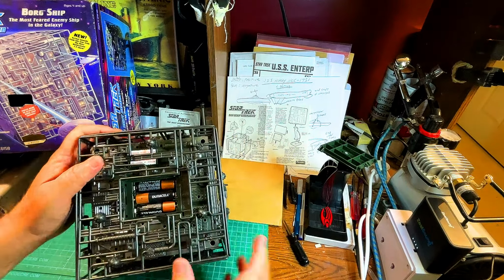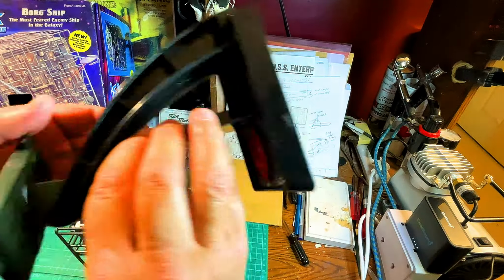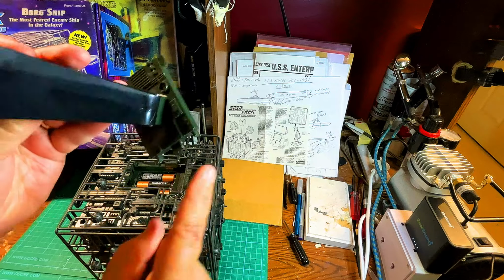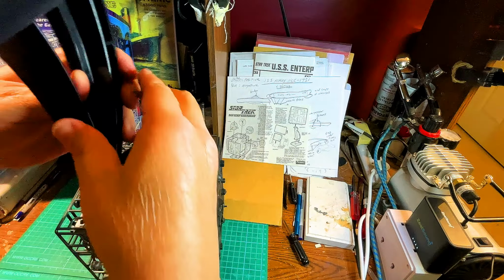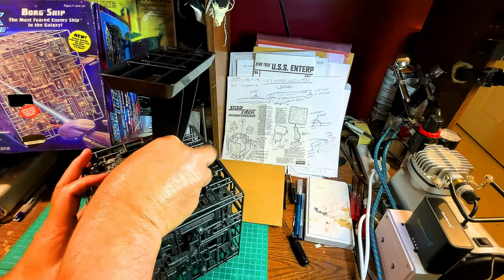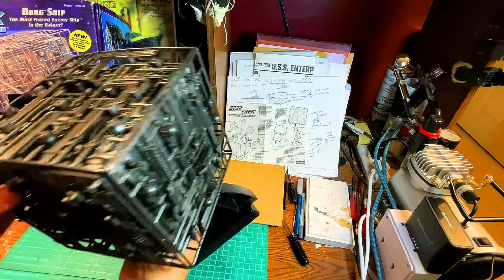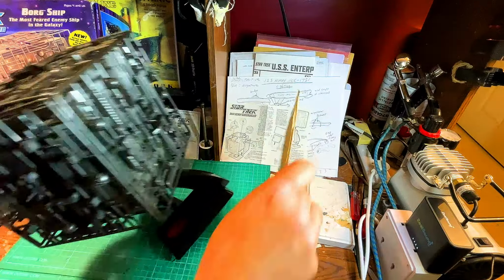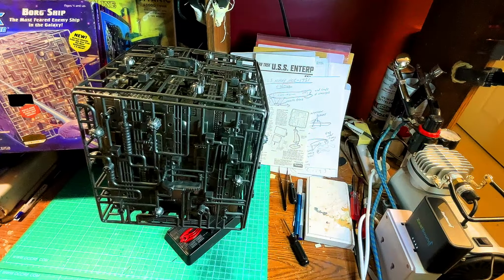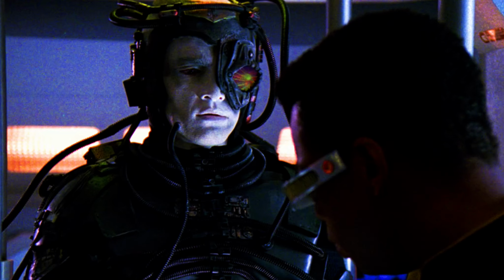All right, now we're going to take the bottom, and you can see the same way the other one had the little arrow. So we're going to put this all the way in, and we're going to click it into place. We're going to slide it forward, and look at how cool this is. We got the Borg cube coming to assimilate, because resistance is futile.